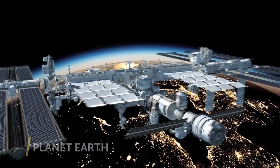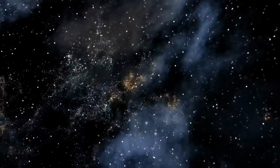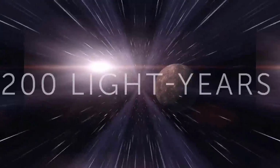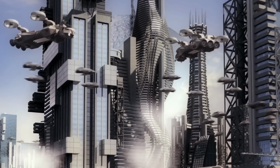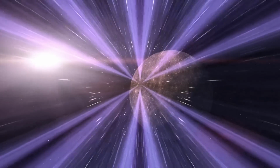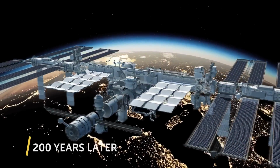Still, that doesn't mean there isn't a planet somewhere in the universe that emits radio waves. It's all about distance. We're jumping 200 light years to another star. Suppose there's a planet X where life exists. The civilization here is advanced enough to use radio waves, so they release the first wave into space. Our radio telescopes won't be able to pick it up until 200 years later.